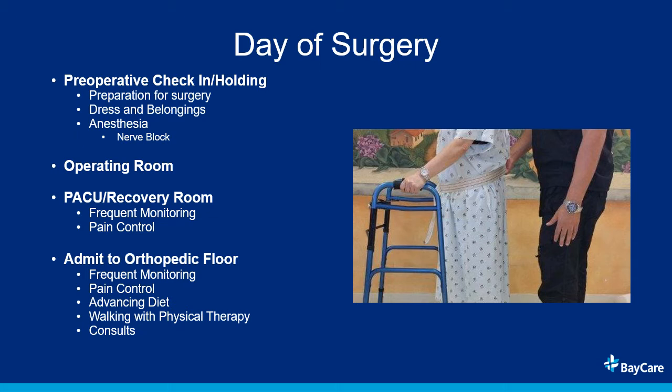Here you will meet your bedside nurse and a patient care tech who works under the direction of your registered nurse. They work together as a team during your stay here at Morton Hospital. And we do have day shift and night shift available, so you will have staff members assigned to you at all times.